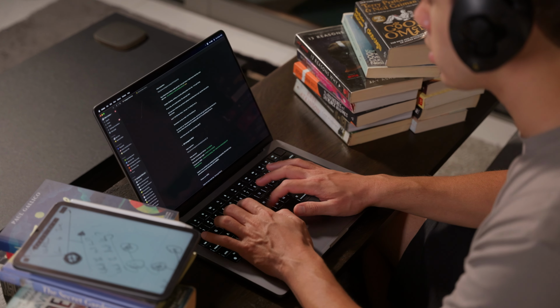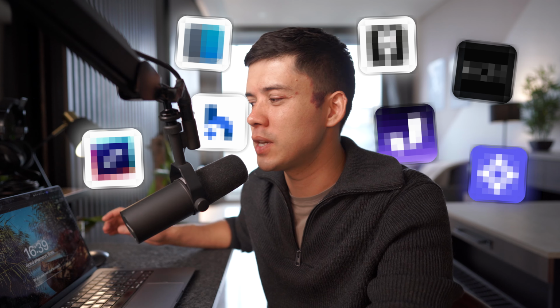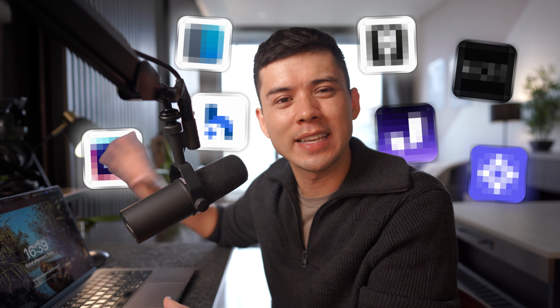I bought this MacBook about 2 or 3 years ago, and on the first day, I remember very clearly, I downloaded about 20 or 30 productivity apps because I thought they were going to make me more productive. But after 2 or 3 years, I only use about 7 or 8 of those productivity apps, but those 7 or 8 make me significantly more productive, so I'm going to go through them all in this video.